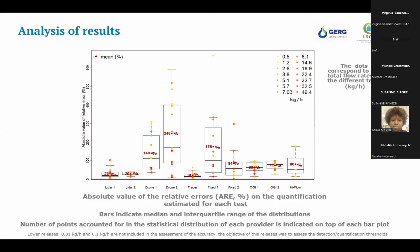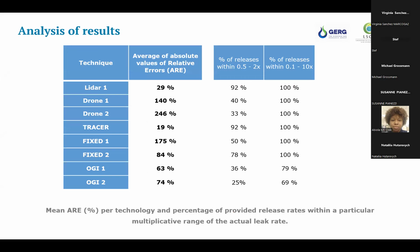And then in the next slide, we represented this average of errors, and then in the two last columns we represented the percentage of releases within a particular range of the actual leak rate. So first, in the last column, for example, we represented the percentage of releases within one order of magnitude of the actual leak rate. And we can see that not all, but most of the techniques are able to provide a value within one order of magnitude of the true rate.